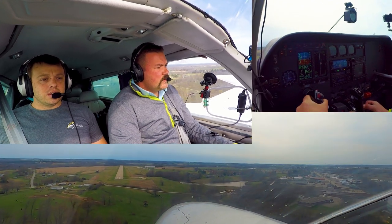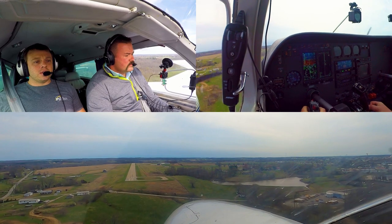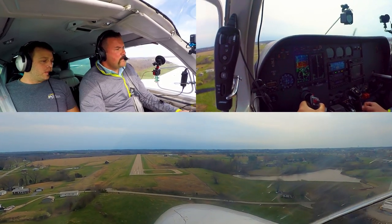If you have to do a go around, there's a plane on the departure end. Copy. Traffic, Cherokee 3972 Kilo crossing overhead, and we'll be setting up for the teardrop to the left downwind 10, Breckenridge County.